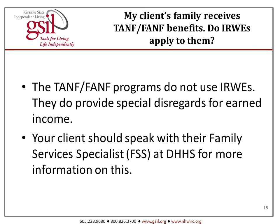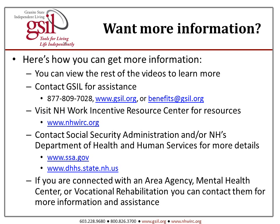My client's family receives TANF and FANF benefits. Do IRWEs apply to them? The TANF and FANF programs, also known as Temporary Assistance to Needy Families and Financial Assistance to Needy Families, do not use IRWEs. They do provide special disregards for earned income, and your client should speak with their family service specialist at Health and Human Services for more information.